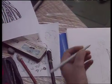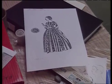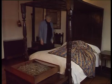I do feel extremely privileged to be allowed to look into these boxes, but I've always had this hankering to do some illustration and drawing, and I just get totally absorbed in it, and I just love doing it, and because I'm interested in old things, it's just a delight.